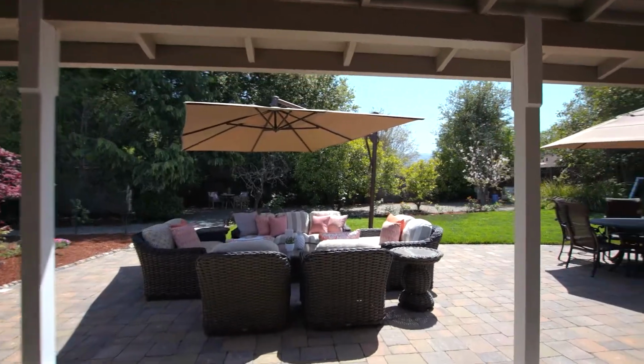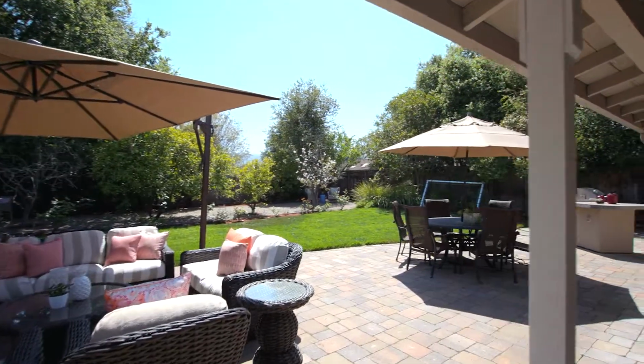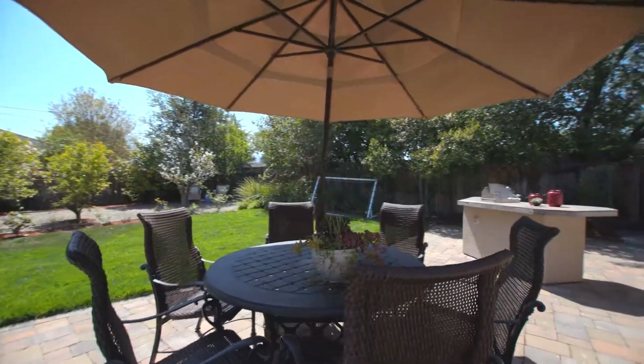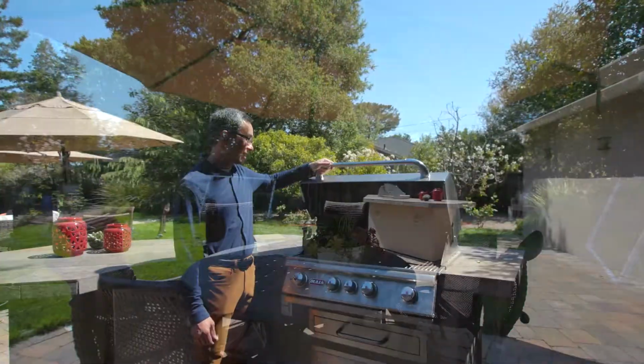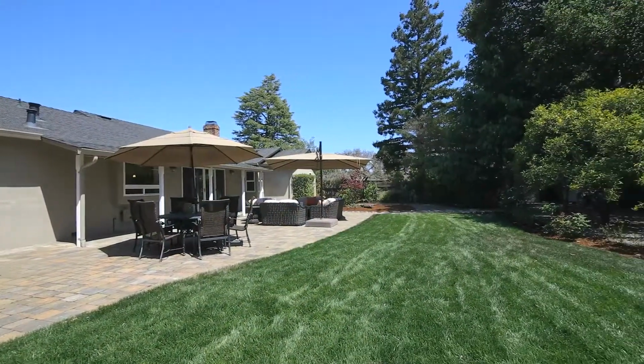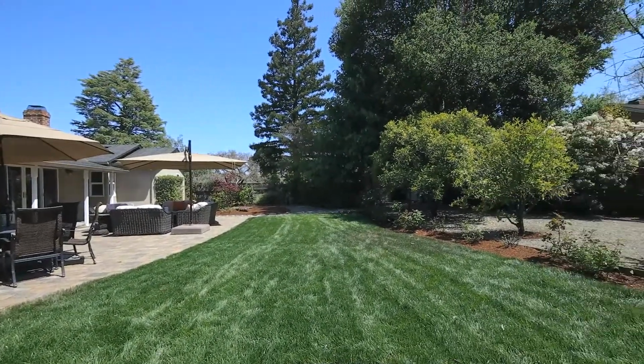Most of this 10,000 plus square foot lot is in the backyard. It offers the best of California indoor-outdoor living. Plus, there's so much potential here. You could look into expanding the house, digging a pool, creating a sport court, or maybe even an ADU.